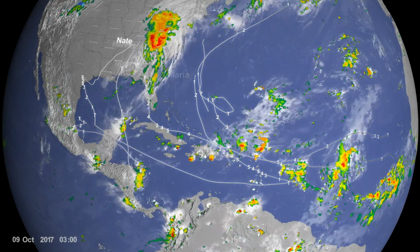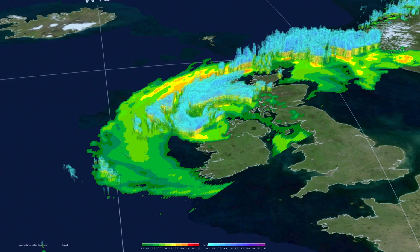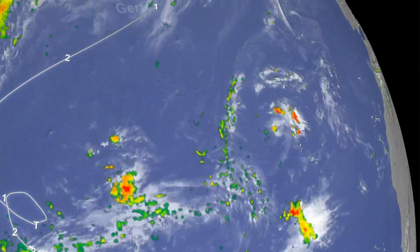Later in the 2017 Atlantic hurricane season, GPM was able to see the evolution of Hurricane Ophelia. What was interesting about Ophelia was the fact that it formed sort of from a decaying extratropical frontal system, what we call tropical transition, going from an extratropical system to a tropical one.